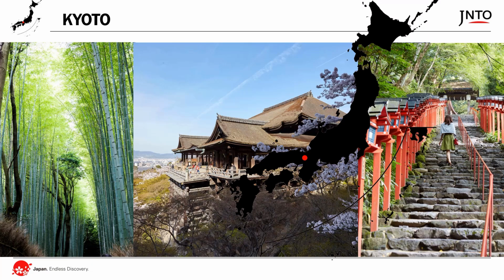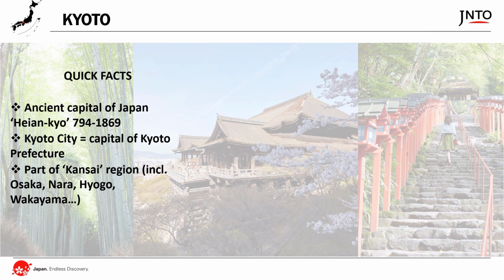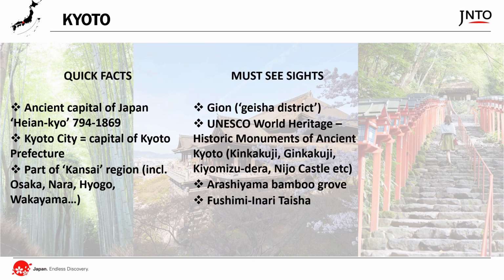Next up, Kyoto. So some quick facts about Kyoto. It was the ancient capital of Japan, known as Heian-kyo, for over 1,000 years. The city of Kyoto is the capital of Kyoto Prefecture, and it's part of that Kansai region I introduced earlier. Some of the must-sees are Gion, the historical district, also known sometimes as the Geisha district. Kyoto as a whole is more or less a UNESCO World Heritage Site.